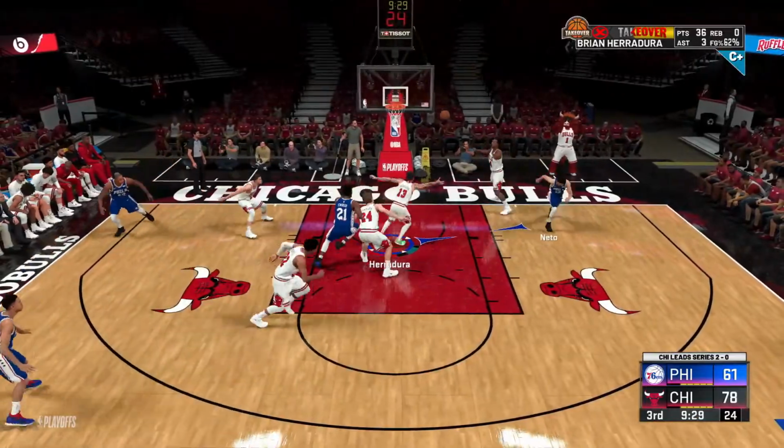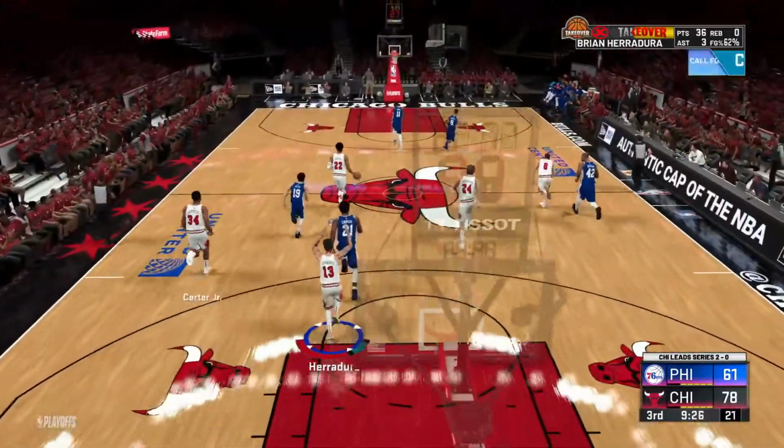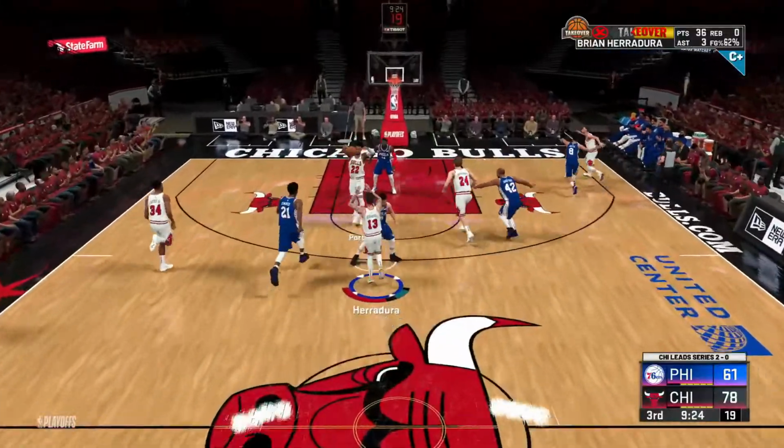Here's Neto. Rebound by the Bulls. Carter's got rebound number 10 tonight with that last one. Here's B.